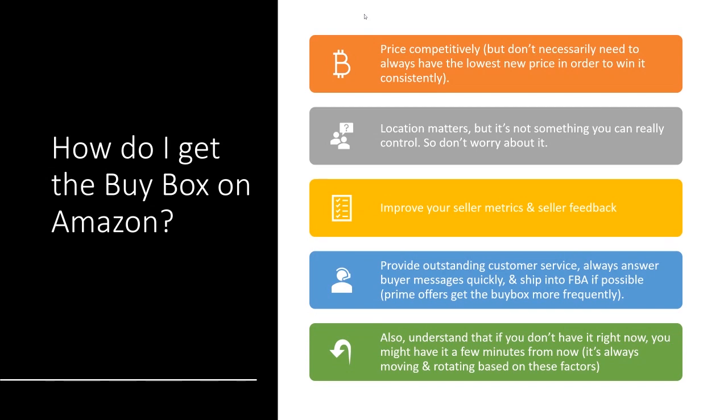So then how do you actually get the buy box on Amazon, right? If we could sum it up, what are the things that you need to do? Once you get the buy box, you have a greater opportunity to sell. And once you understand how to get on that buy box consistently, you will then consistently make more sales and make more money on Amazon, which is what we're all after, okay? So to recap, you want to price your items competitively, but that doesn't necessarily mean that you need to always have the lowest price in order to win it consistently, okay? Number two, remember, location matters, okay? But clearly that's not necessarily something you can control.